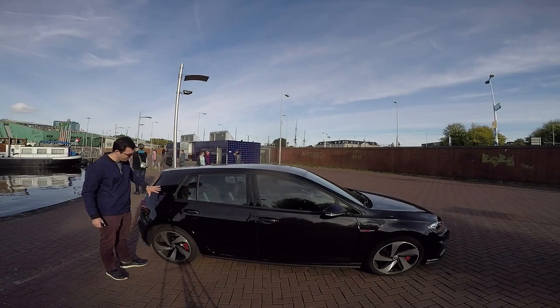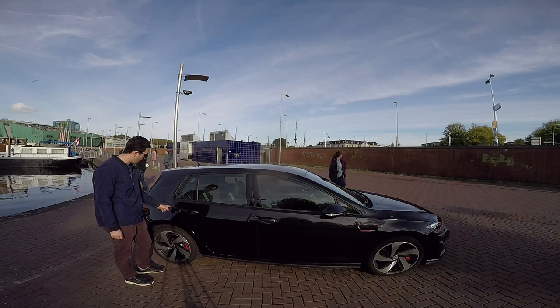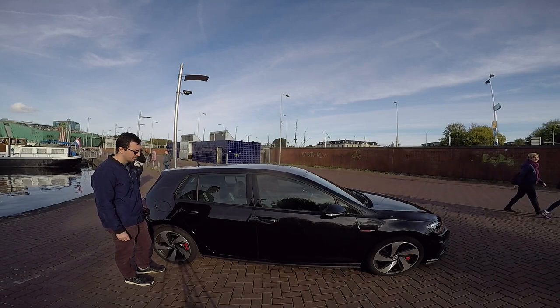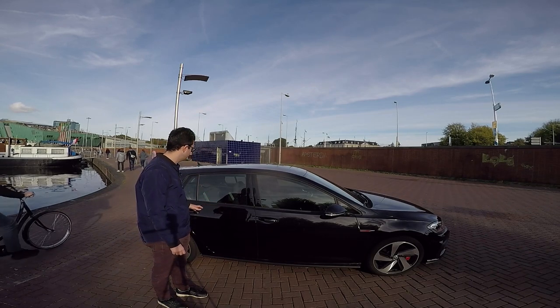What I like is this shape here. You see? It reminds me of the Golf 4. This fuel door has now more personality, being built in a shape with parallel angles. I like that. The space that you get in this car is more than convenient.